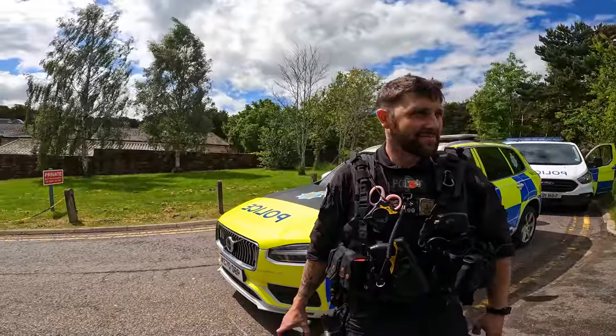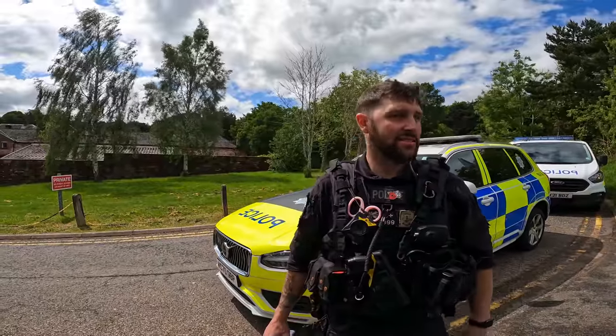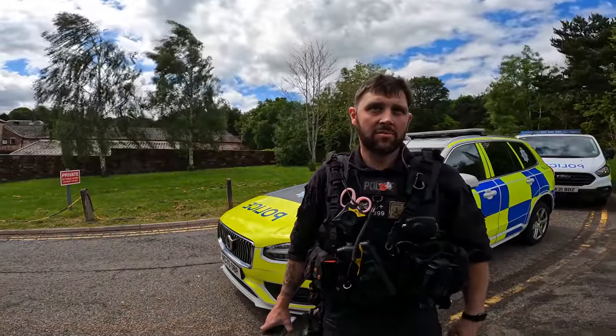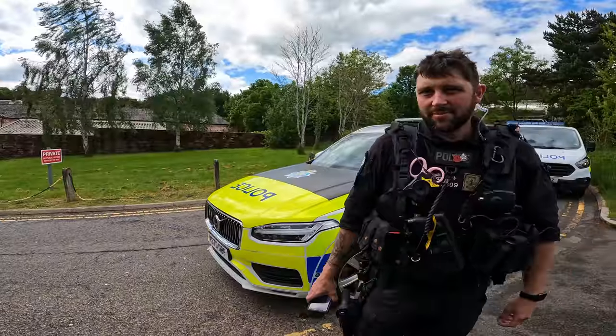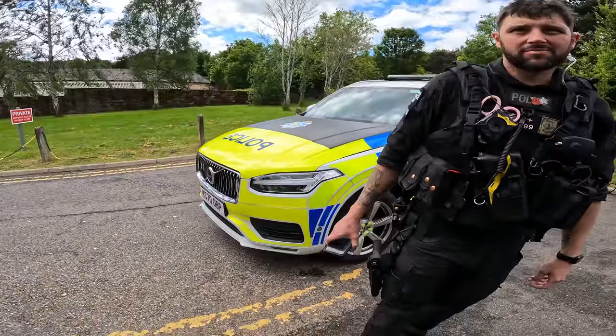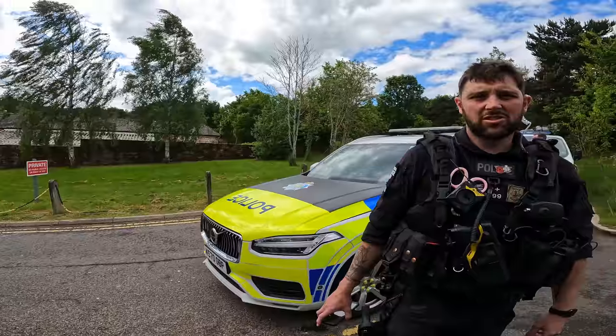And we like seeing the bright yellow jackets and the high-vis cars and stuff like that, and all this kit that you've got on. Yeah, we carry a lot of kit. What gun is that? It's a Glock. A Glock? Awesome. Yeah, we carry those as standard.